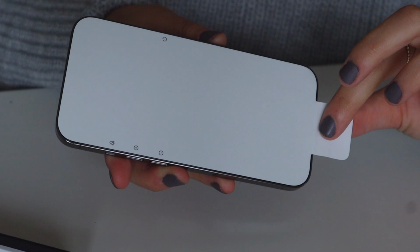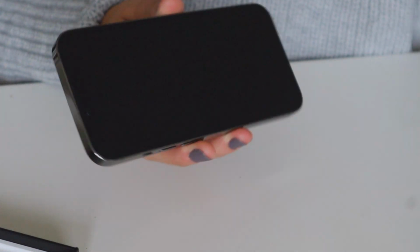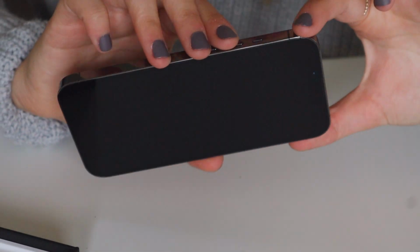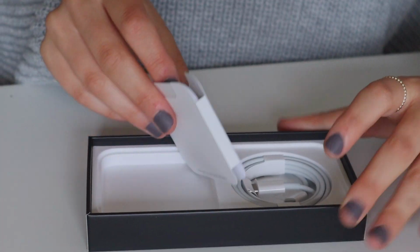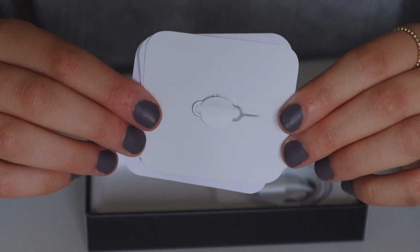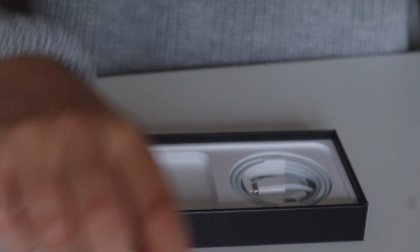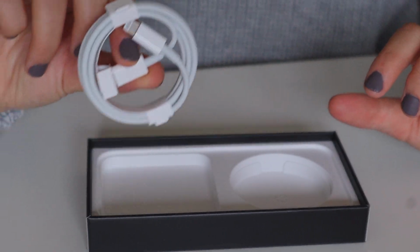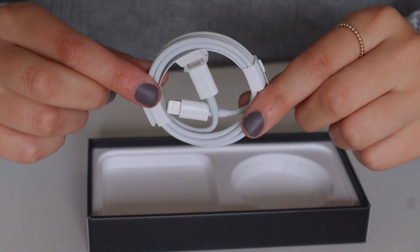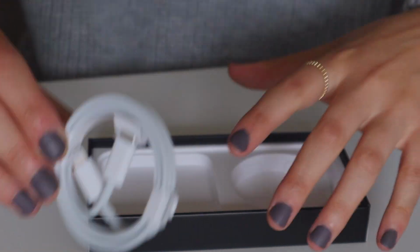Right now, okay, ready? Oh my god, that's so satisfying. Look at how beautiful it is. Oh my god. So it comes with the little SIM card thing to get your SIM tray out. Obviously another Apple sticker. And now they don't come with the cubes. It just comes with the cord, which is fine because I have so many cubes. So it comes with just the typical phone cord. And wow, they've really cut down on the waste on this.